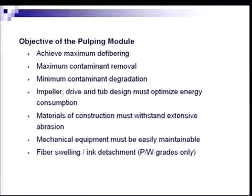The impeller, the drive, and the tub design all have to work together to optimize energy consumption so that we don't consume too much horsepower in repulping the stock and getting it prepared so that it can be properly treated on down with the rest of the system. The materials of construction that we choose to build the pulper out of must withstand the abrasive environment and the extensive abuse that happens in this end of the system.